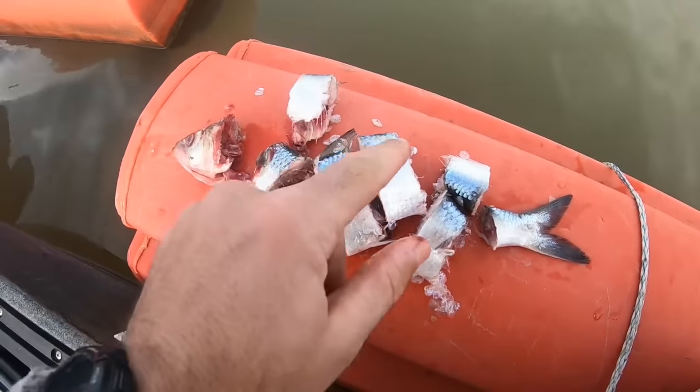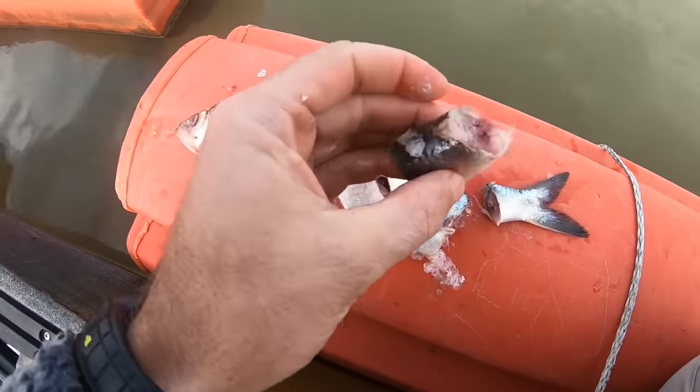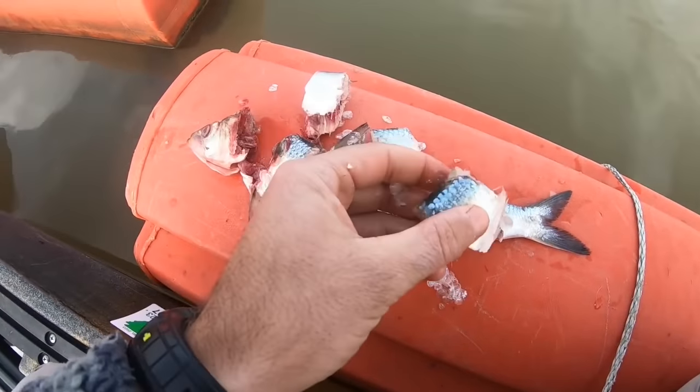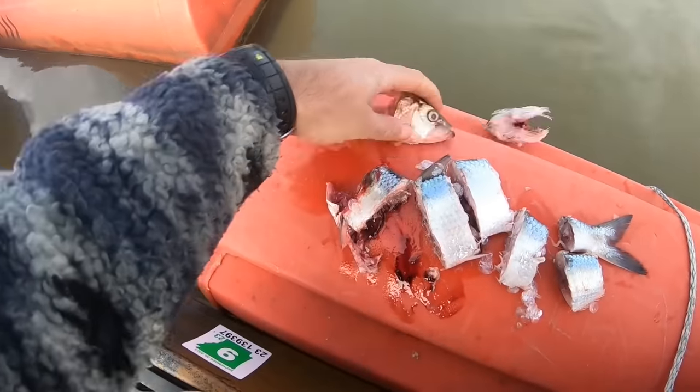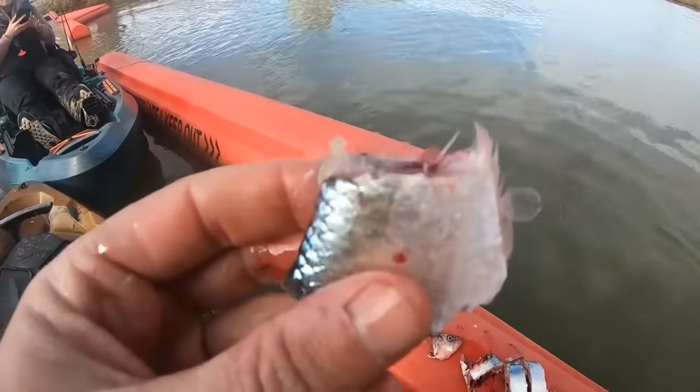Now our favorite piece to use is this one right here. It's a little chunk right above the tail. It's just super meaty. There's not a bunch of guts in there, and the catfish seem to like it. We also like the head. Oh gosh, I lost a bait. Anyways, let's get this guy rigged up.